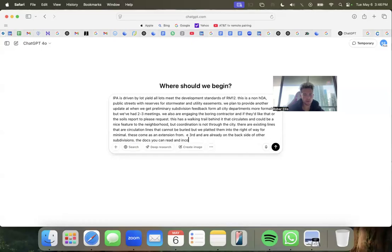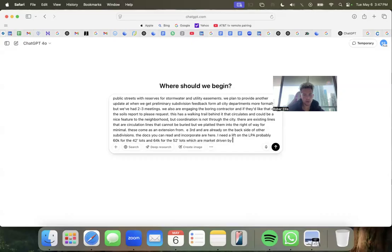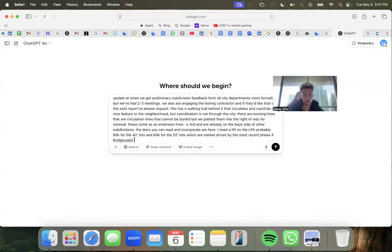The docs you can read and incorporate are here. I need a lift on the LPA, probably 60K for the 42-foot lots and 64K for the 52-foot lots, which are market driven by the most recent phase 4 Bridgewater development that sold out in 2023 to 2024. There will be a 5% rider on the LPA for inflation and upside.